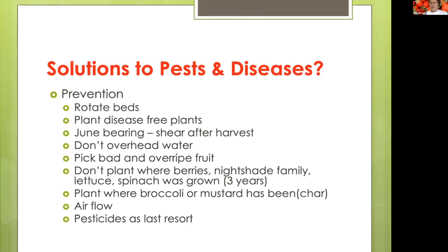Don't plant where berries, nightshade family, lettuce, or spinach were grown for 3 years. That's because of the diseases. And there's the broccoli or mustard, and it's the charcoal rot that's eliminated or cut down by the broccoli. Airflow is a main thing. You need to get air in there so it doesn't have the molds build up.